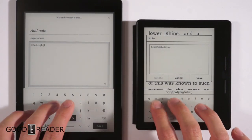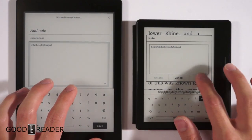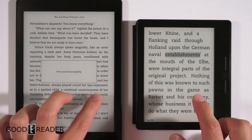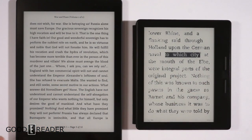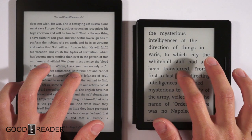But they both type all right. I would say the Kindle's a little bit more responsive. Kind of registers a lot quicker. Note saved successfully. You don't get that little notification on here too that stalls your reading progress. And as we saw there, there's also a couple other things.